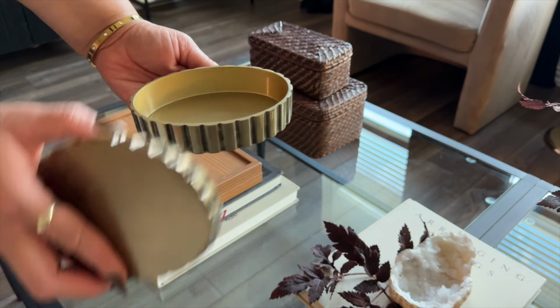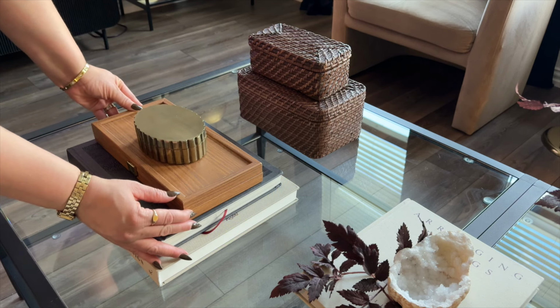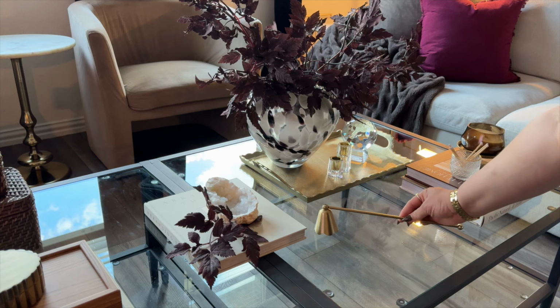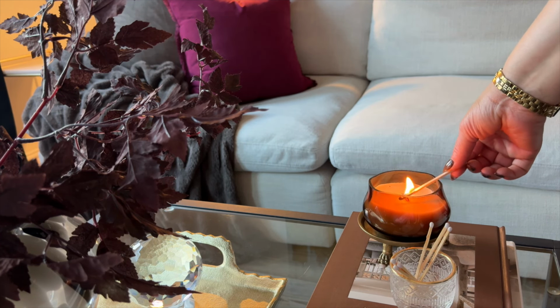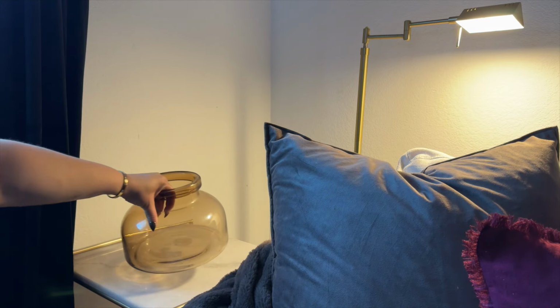Now I'm bringing in this brass decorative box, and I'm just going to place it right here. I haven't decided what I want to put in it, if I put anything at all inside. Now just adding in my one last touch, which is that handcrafted snuffer.